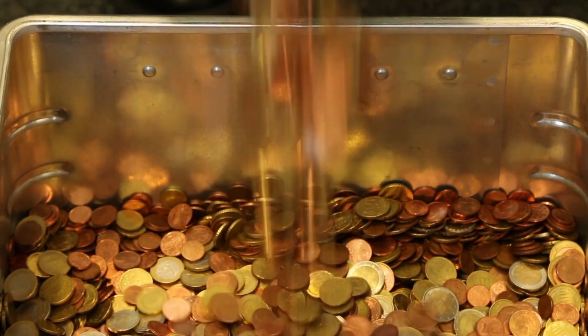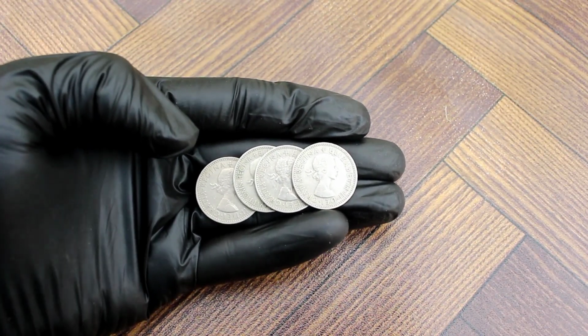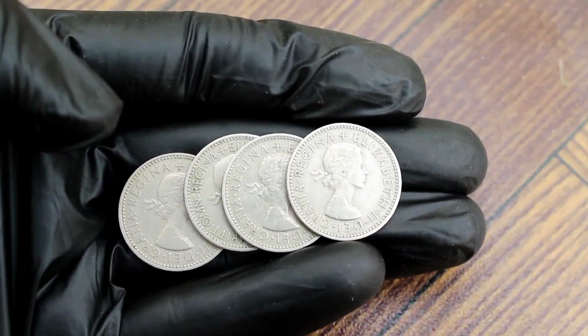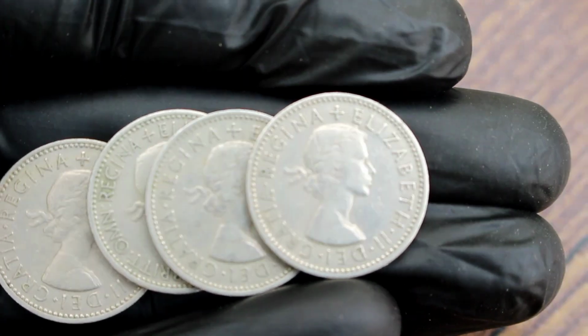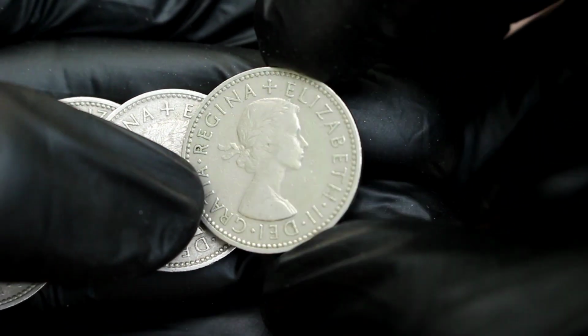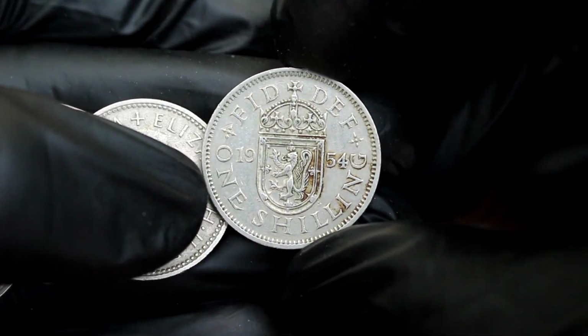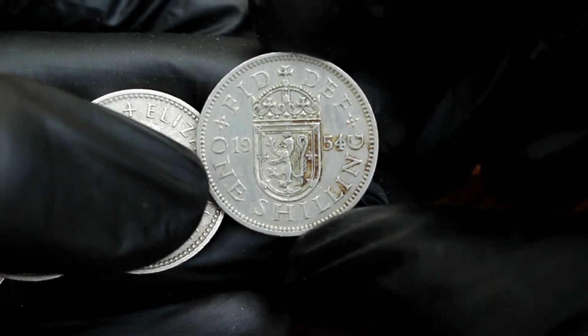Today, we have an exciting topic to delve into: the top 4 UK 1 shilling coins from the years 1954, 1960, 1953, and 1962. We'll be taking a closer look at their historical significance and their values at recent heritage auctions. Starting off with the 1954 1 shilling coin.